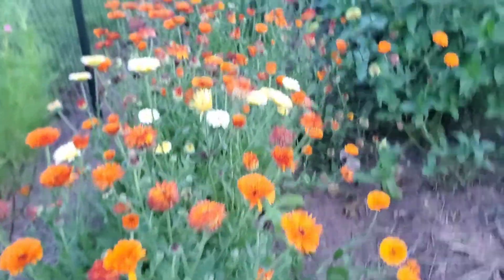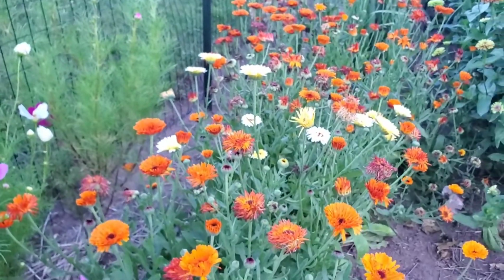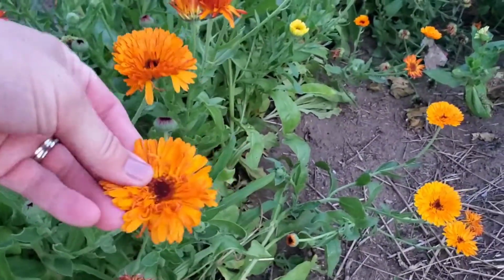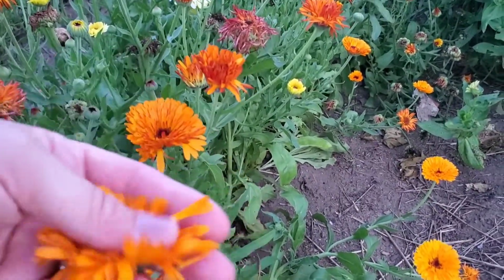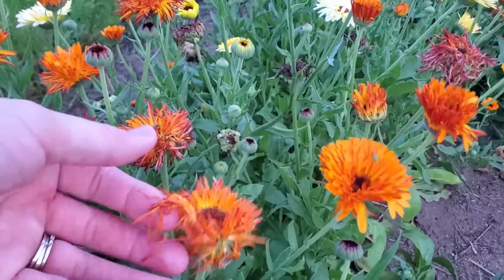Caladiums look good. I haven't used up my caladiums from last year, so I'm not sure what I'm going to do with them this year. I like to pick them at like this stage when they're nice and dry like this in the evening, and then you pull all the petals off. So you pull the flower off, and you pull all these petals off like this, lay them out flat so they dry. They end up, kind of dried out, spent looking like this.